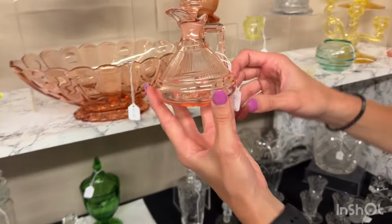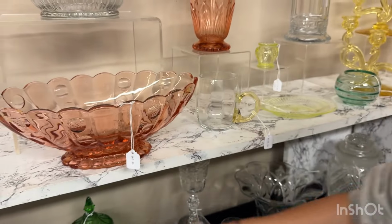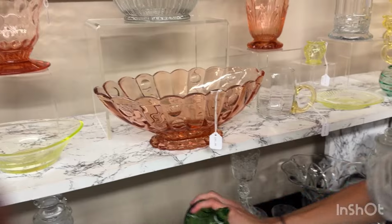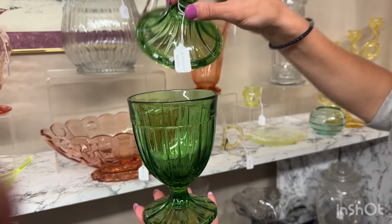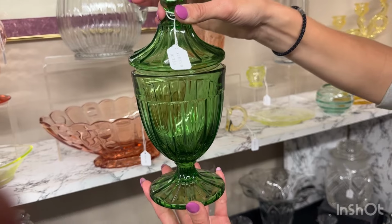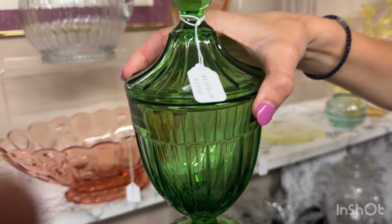Flamingo pleat and panel cruet, $35. Clean on the inside. Recessed panel candy jar, moon gleam. They made this in only two colors that I'm aware of. They made it in moon gleam and in canary. Both of them are very difficult to find. And this one is, how much, Sarah?